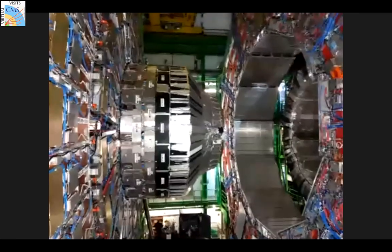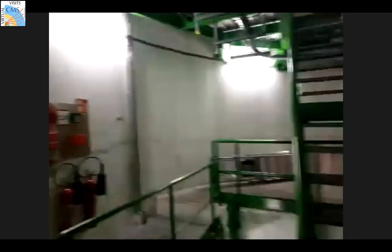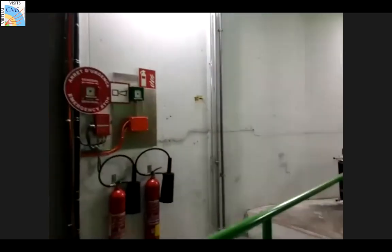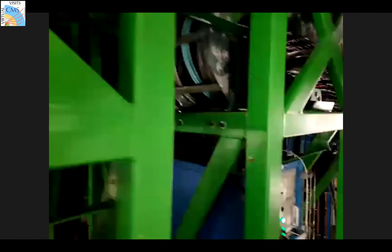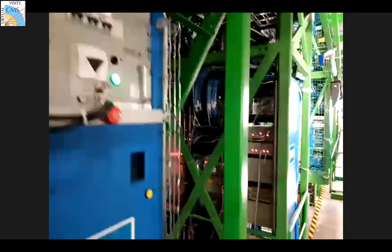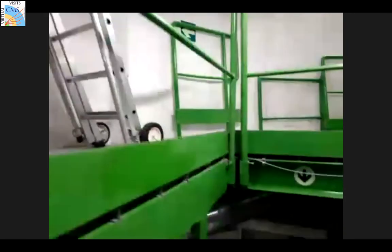Yes. We could have made it bigger. Our detector cavern is 55 meters long. In order to be able to open all parts of the detector, I think 70 meters would be enough. But the problem is that the most expensive part of the detector is the detector cavern. Either you believe it or not. Yeah, you have to dig all this. Exactly. And the civil engineering is the most expensive.